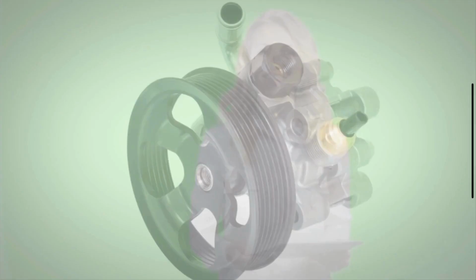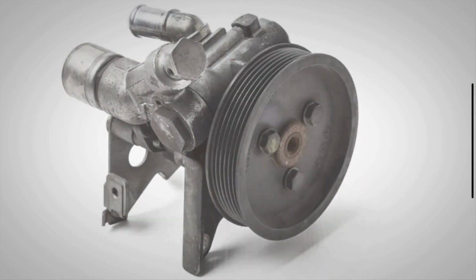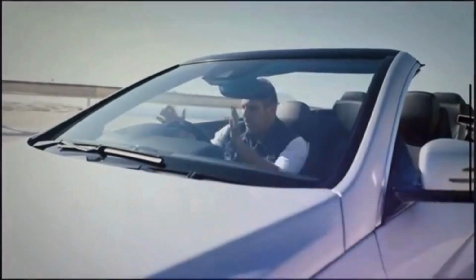Today, we're diving into a crucial component of your vehicle's steering system, the power steering pump. Specifically, we will be talking about the symptoms of a bad power steering pump. So, if you've been experiencing some steering issues, stick around to find out what might be causing them.